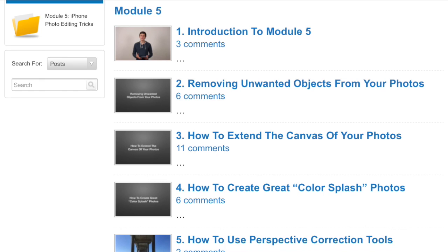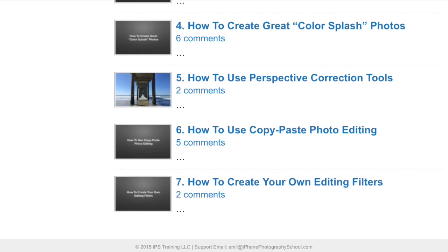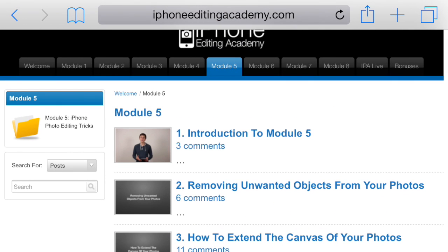We're also going to talk about creating beautiful color splash effects in your photos. We'll then look at some perspective correction tools and how you can use these to greatly enhance your photos of architecture and buildings. And finally, we'll get into things like copy-paste photo editing, which is a useful trick that can save you hours and hours of your time. And I will even show you how you can create your own editing filters. And these are the things you're going to discover in Module 5.